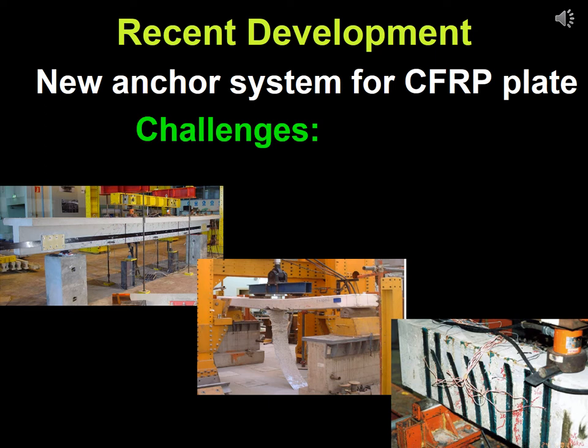One of the main motivations for the anchor for CFRP plate project is to minimize the peeling failure of the CFRP used for the strengthening and rehabilitation application, and also to make it easy to install this anchor to the surface by having this small anchor system to fit into small sizes, where in many cases the space is not available for a larger anchor, as you can see in some of these images presented in this slide.